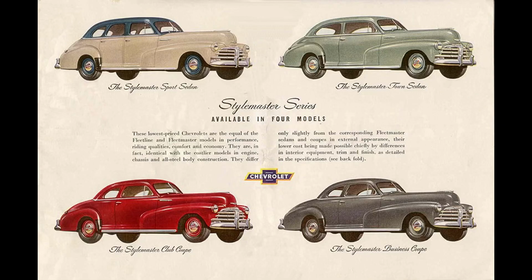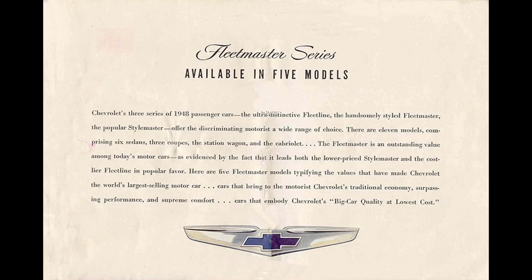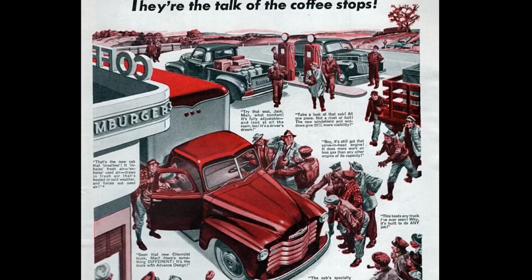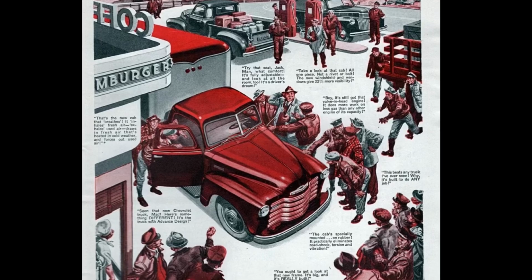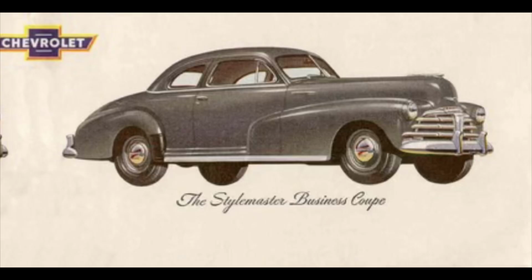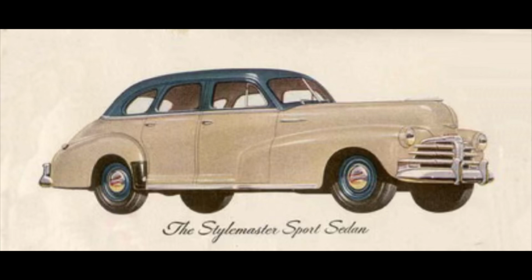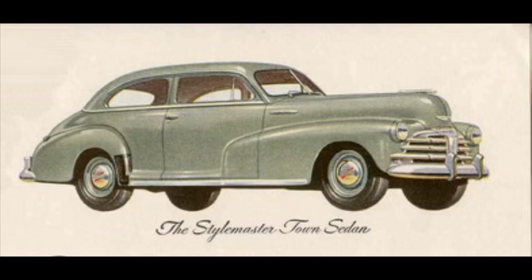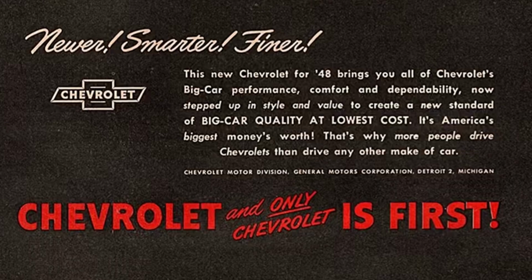1948 Chevy model lineup: Style Master, Fleet Master, and Fleet Line. They also had a truck line going from half-ton all the way up to the big commercial. Style Master could be had as a two-door business coupe, four-door sports sedan, five-passenger coupe, and two-door town sedan. Style Master first appeared in 1946, and it was available until 1948.